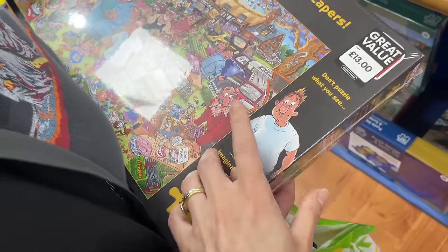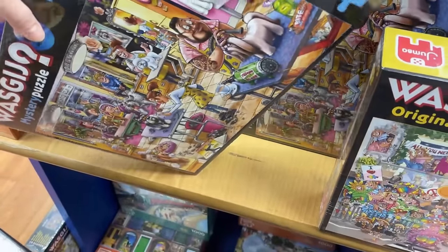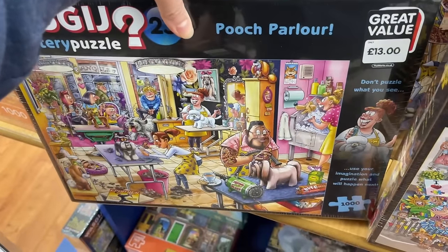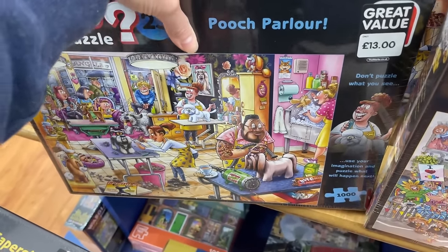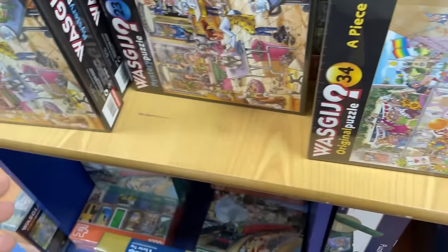Same with this one. This one is as well. And that's what happens next. And this one, the Pooch Parlor, is from the collection where you have to guess what's happening next in the image. So these are fun.